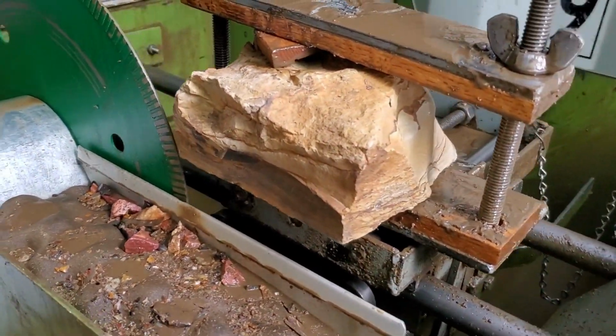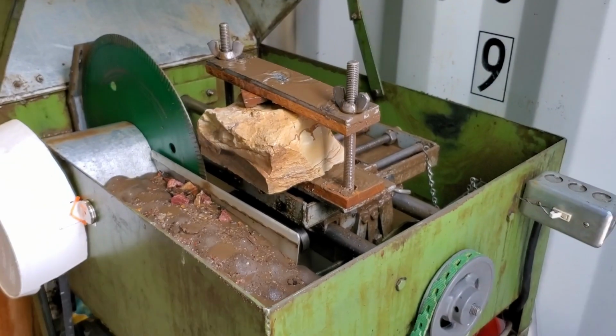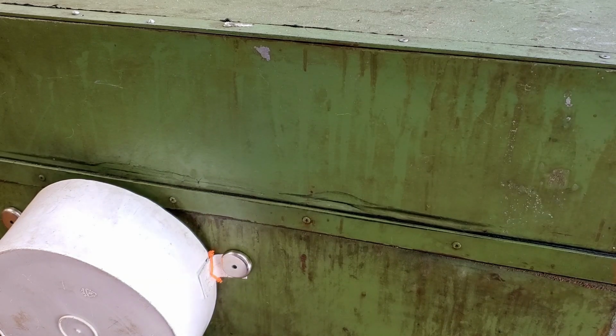All chucked up in the saw, ready to take that first cut off of the rough end there, and hopefully it's great. Otherwise we'll be working our way around this thing. All right, let's see how this first cut turned out.